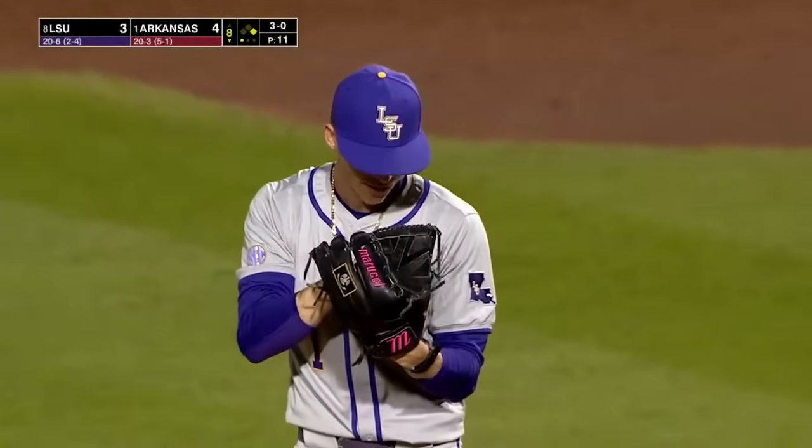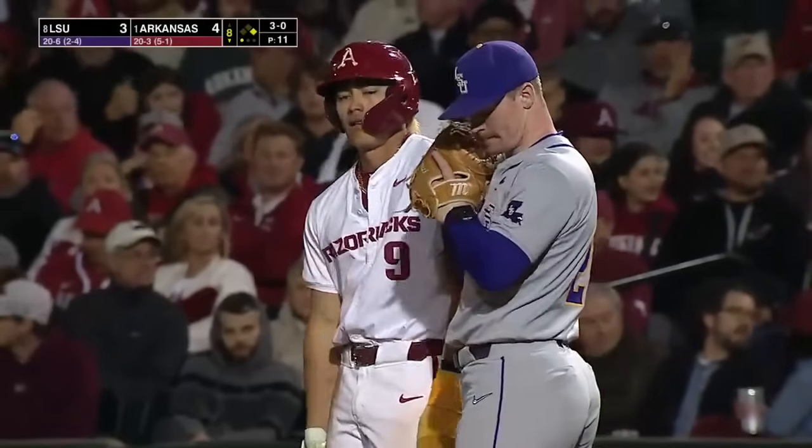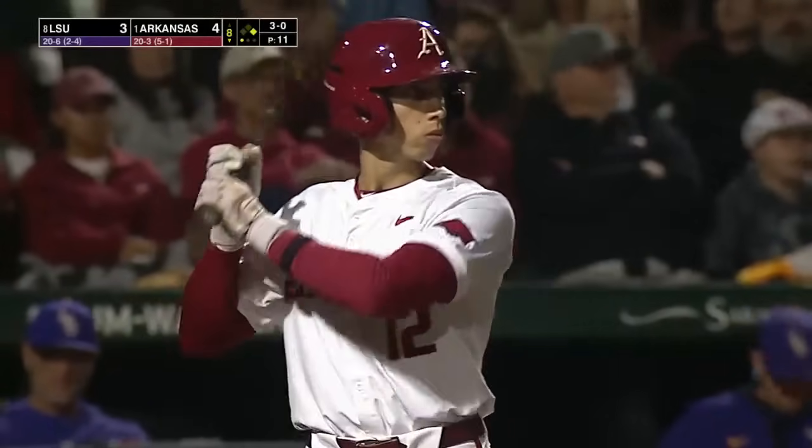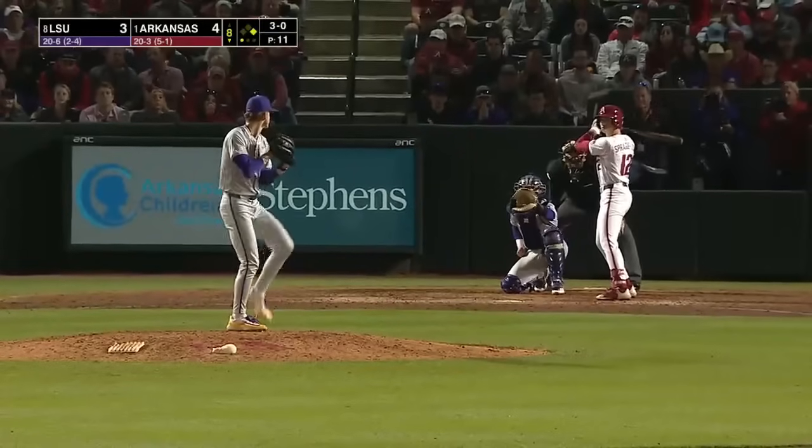It's an unforgiving league. I mean, LSU goes to Mississippi State, loses two out of three. The Gators get up two out of three at home. Then you go to Arkansas. Go home next weekend and get Vanderbilt for three, and then you go to Knoxville.